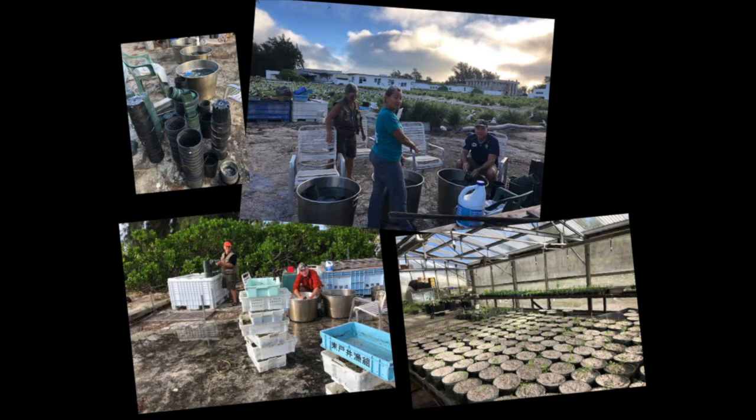Their extensive native planting project produces a constant supply of pots that need scrubbing and bleaching to avoid the risk of disease. The trays, lower left, and the huge white and blue containers were all salvaged from beach cleanups. Waste not, want not. Anything that can be reused is.